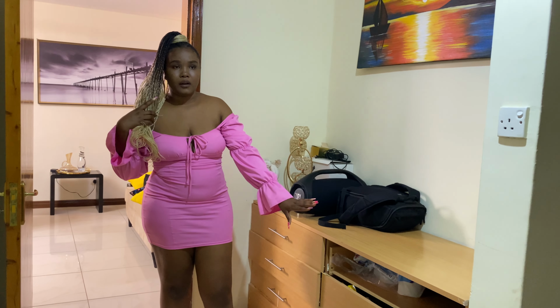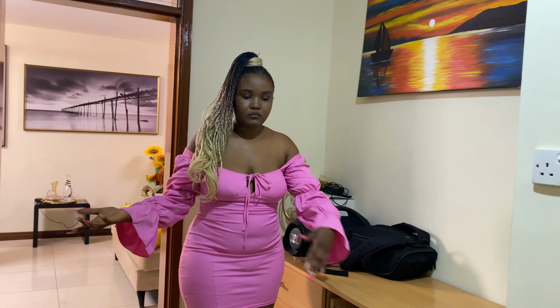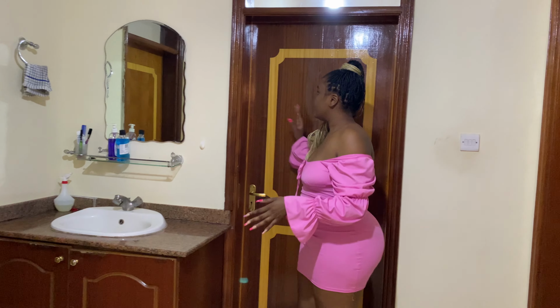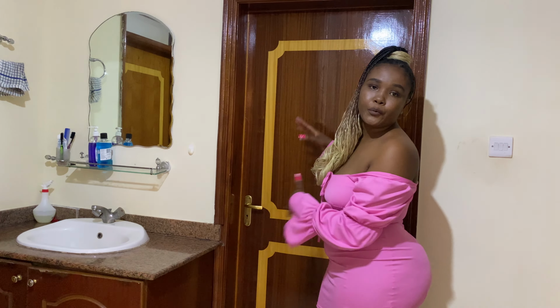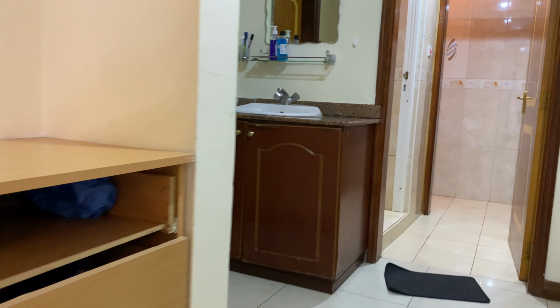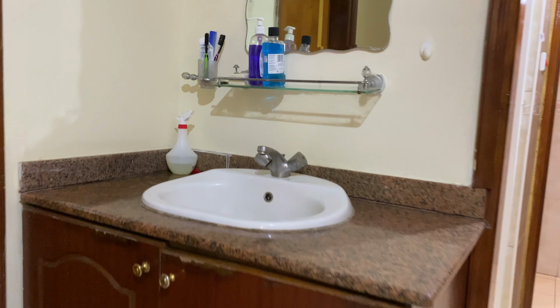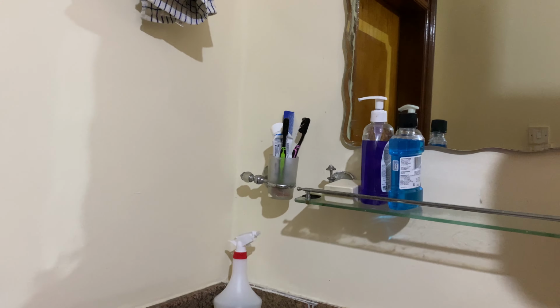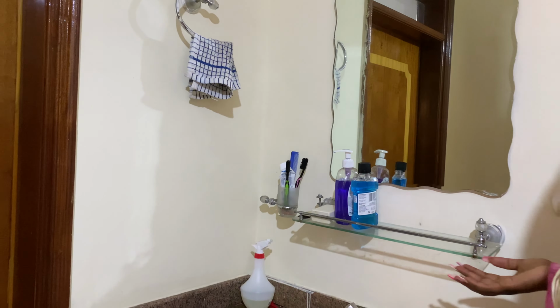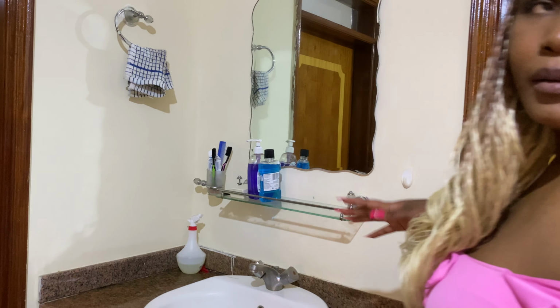This is where we put our toiletries, things from the supermarket for the bathroom, like tissue paper, soaps. From there, this is the washroom. I'll start with this. This is where we brush our teeth in the morning and wash our hands when we leave the toilet. There's nothing to see here, it's just mouthwash and a mirror, nothing important.